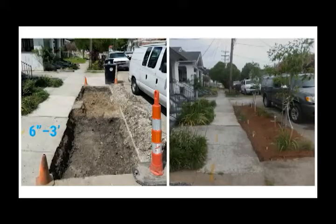Here's a good look at the excavation required to build a rain garden. Somewhere between 6 inches and 3 feet is best. When you fill the garden bed, you want to use a well-draining soil to encourage runoff to infiltrate. A mix of 80 to 90% sand, 10 to 20% topsoil, and 3 to 5% organic matter or compost is commonly used. There are some local shops that sell rain garden soil-specific mixes, such as Schmelly's.